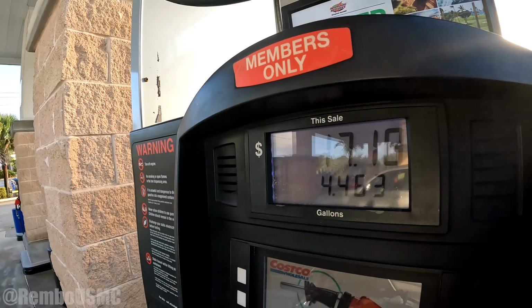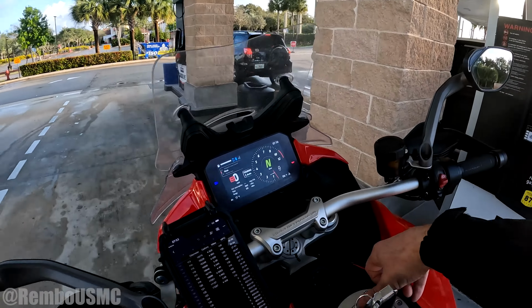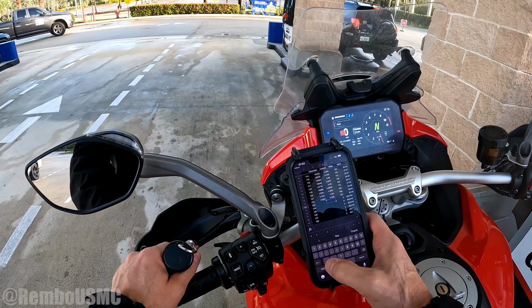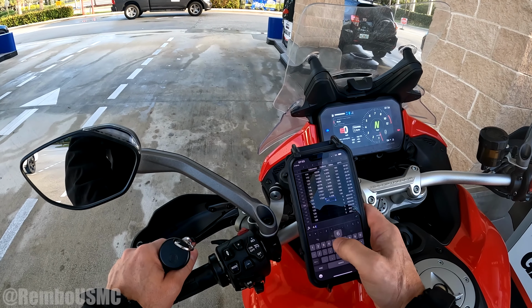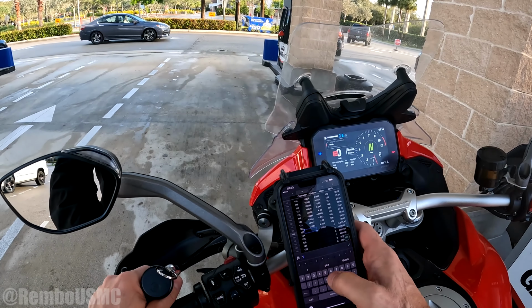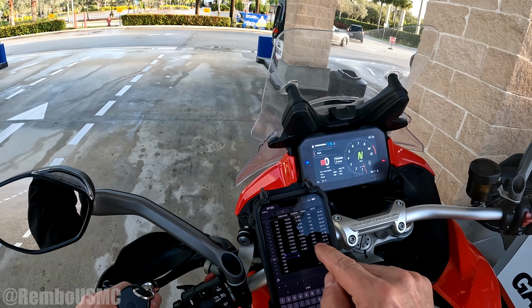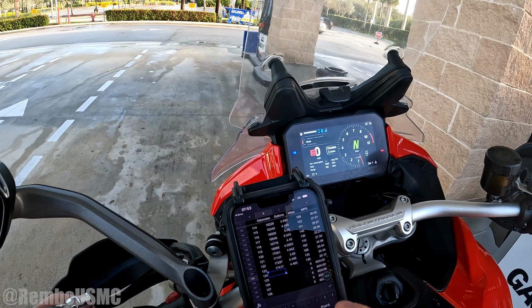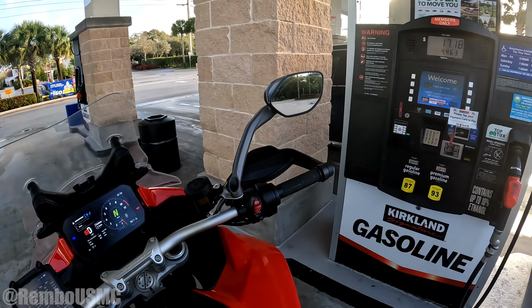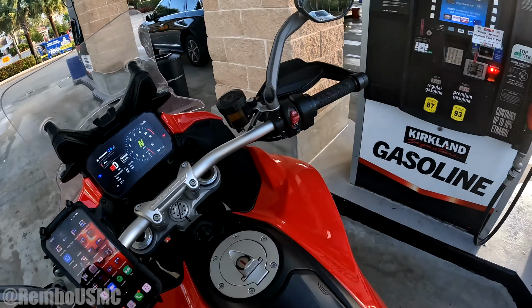Alright, so this time 4.463. No one's in line, so I'll take the time to do it here. All I do is put in 4.463, then put my miles in, 17,417, enter. I've been really averaging about 29 miles to the gallon the last 3 fill-ups, because I've been doing a lot of city riding. And you're done, and that's it, and life is good.